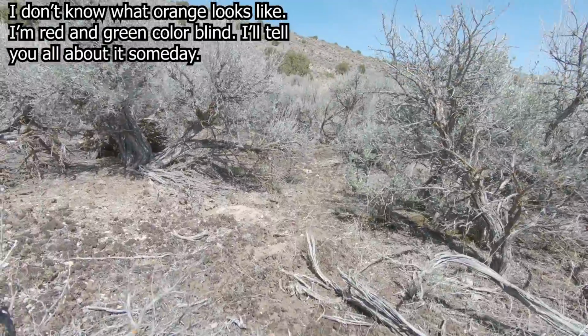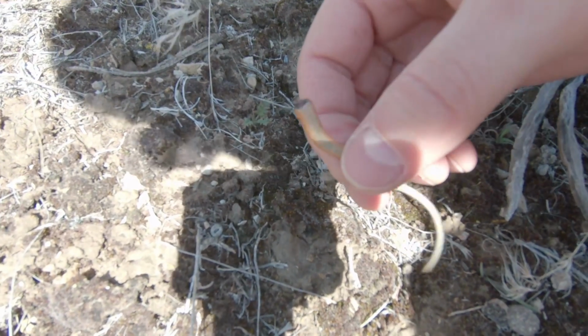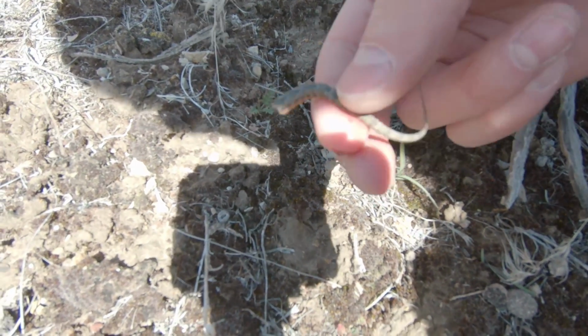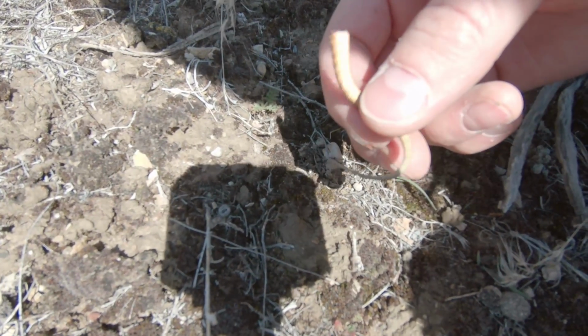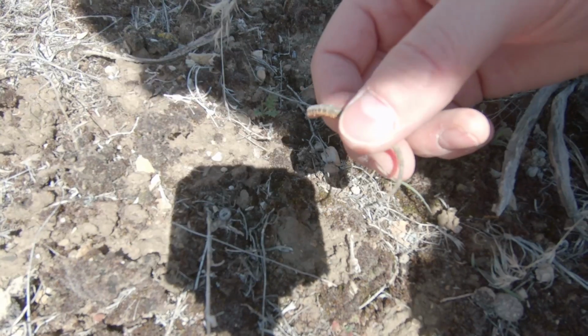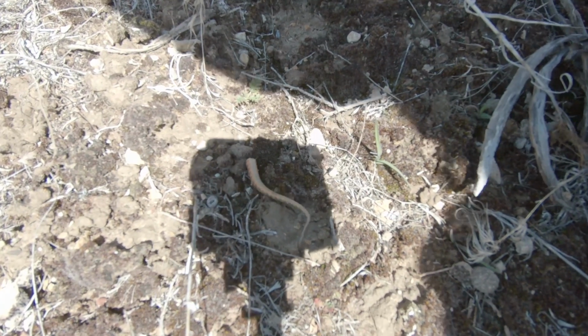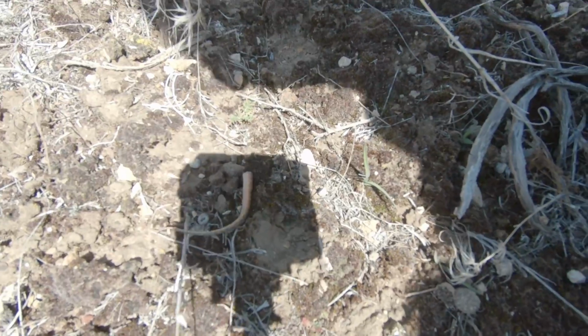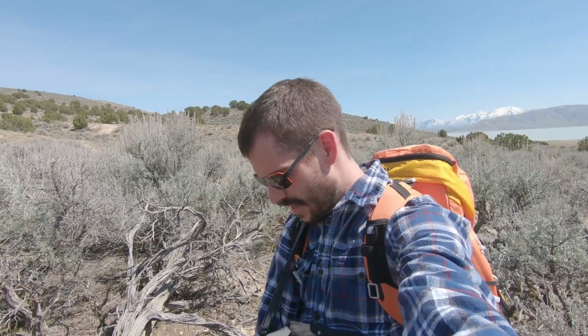Holy crap, that one was quick. Well, there you go. That is their defense mechanism, right there, is to drop that tail. What a pity. He dropped that thing, or she, I don't know, dropped it right when I grabbed it. Not even grabbing the tail, but shoot, that won't hurt the lizard. It just kind of sucks, you know. So that's what they do sometimes as a panic response.